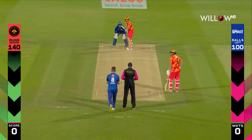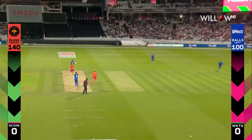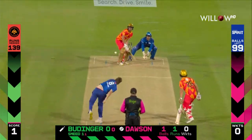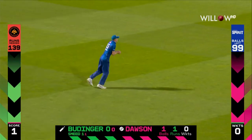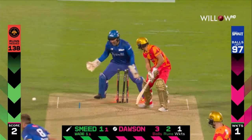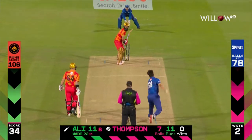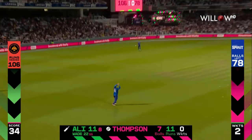To go, Liam Dawson will start us off with the ball. Oh, lovely start ball. Catch! Well, Budinger on the debut. Yeah! Oh, another one. Liam Dawson, Mason Crane. Oh, innovative from Wade. Goes again. I don't think this is going to get over.